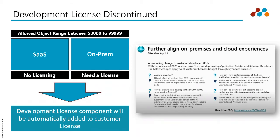Till now, before 2021 Wave 1, development experiences in cloud and on-premise were very similar. Sorry, my apology, they were not very similar. In cloud, you don't really need a development license, or rather license components, to develop anything in the object range between 50,000 to 99,999. So those who worked in earlier versions of Dynamics NAV can relate to it.